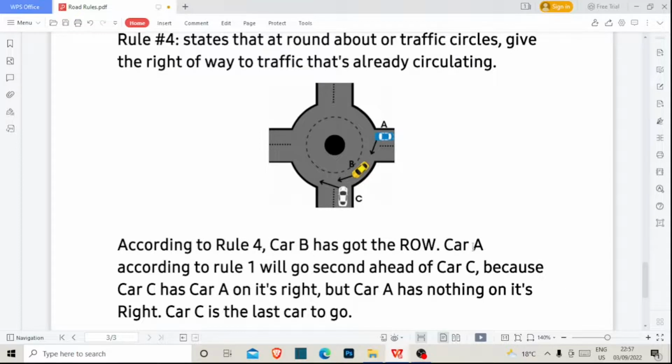Okay, so car A, according to rule number 1. Now we are applying rule number 1 again. Remember, you can apply 2 rules just to tackle one diagram question. Anyways, look at this. Car A, according to rule 1, will go second, ahead of car C, because car C has got car A on its right, but car A has nothing on its right. Car C is the last car to go. Now let me explain that.